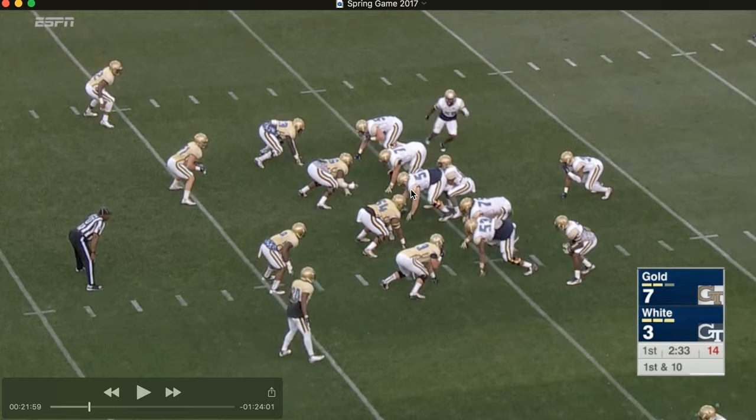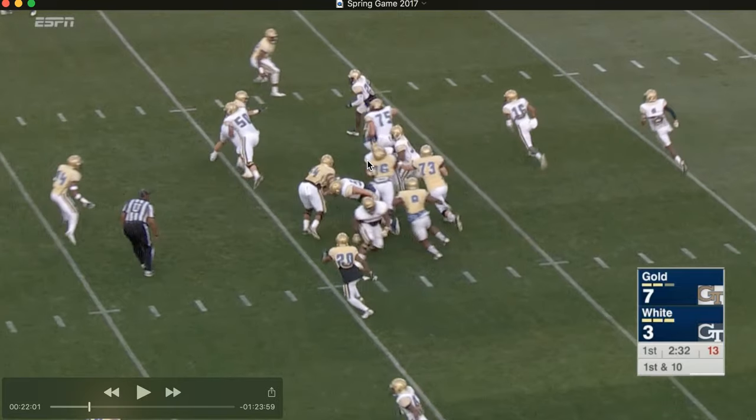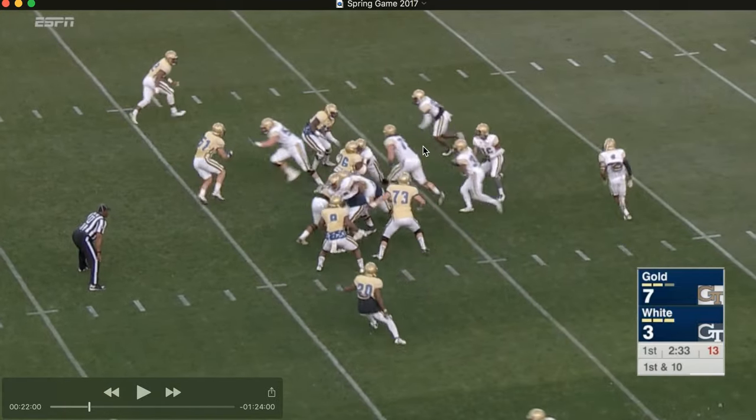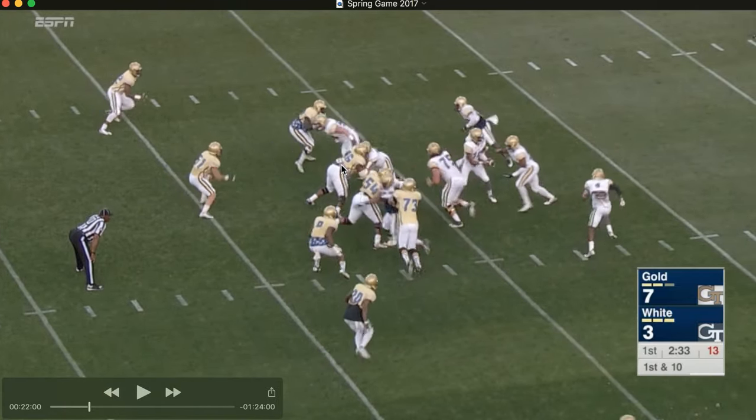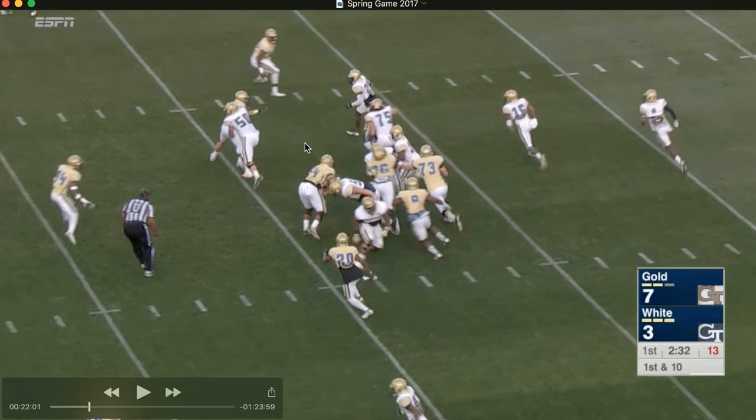Who else? The center right here. You got Will doing his job. Everybody does. Will does a great job right there too. Watch him take that guy down. You got Parker kicking him out. You got Marshall making room.